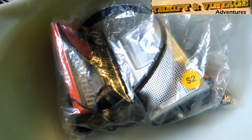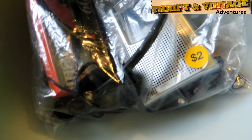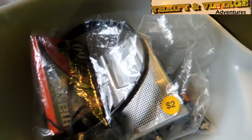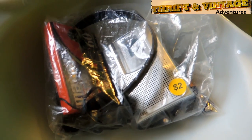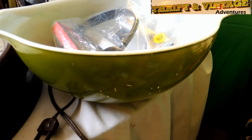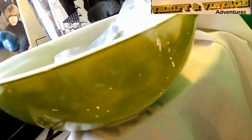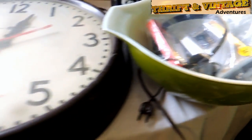I suppose we'll start right up here. You see a Sony Walkman that also came with a cassette and a few brand new batteries in there. $2. Cannot go wrong with that. That is sitting in a vintage Pyrex bowl. A few condition issues, but $1. Going to sell that at one of my booths.